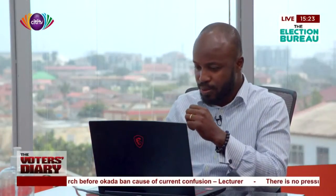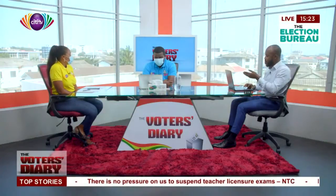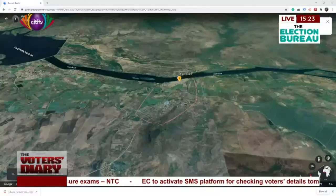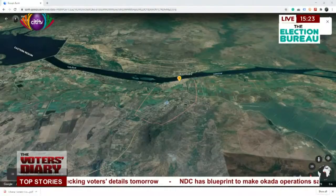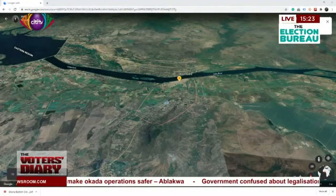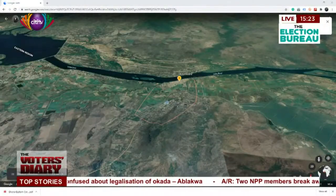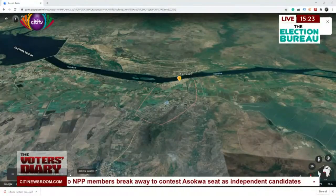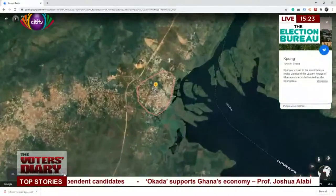So let's show you how the Eastern Corridor is and take viewers through the journey from down south to the Eastern Corridor road. Then we'll start from the Esuchari area if they'll put the map up on the screen. Okay, so we'll have the map up in a bit. So we have it now. Okay, so we go to the Esuchari area. This is what you see on the screen right now, Esuchari. Now, if you go forward from Esuchari, you're going to have to cross the Adome Bridge.